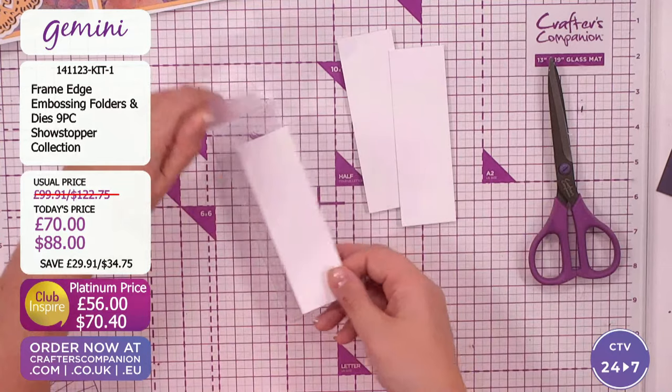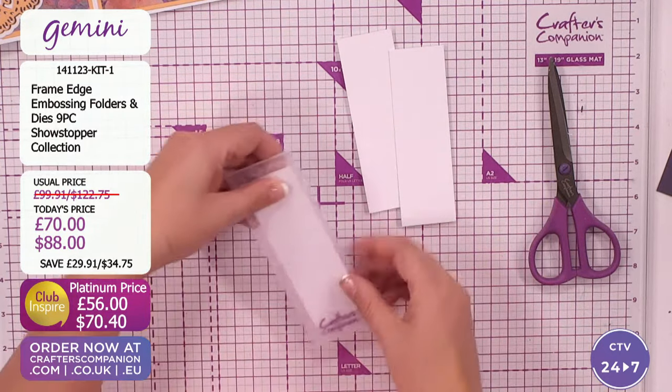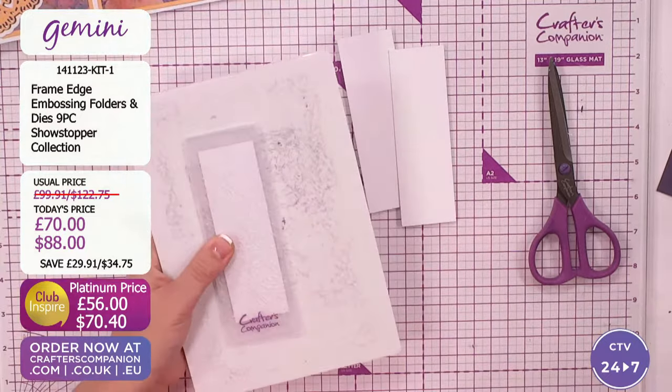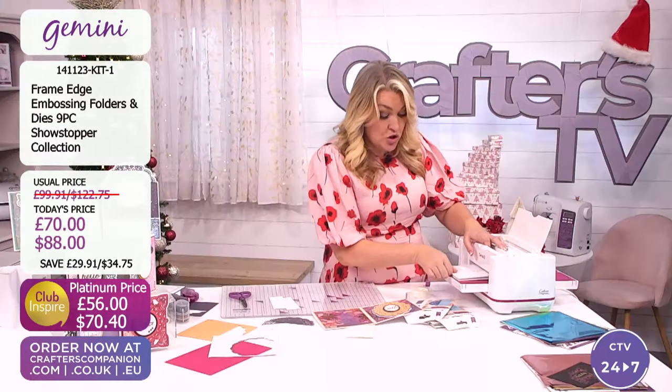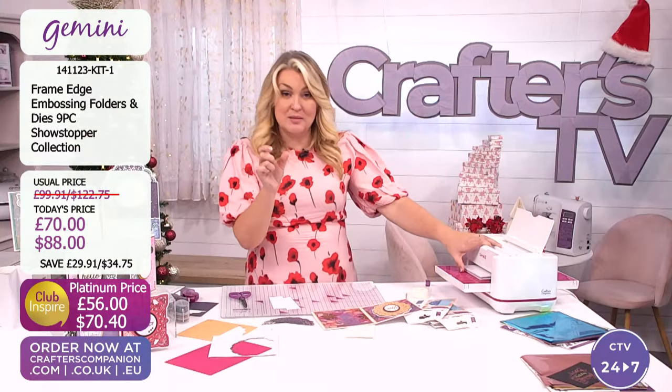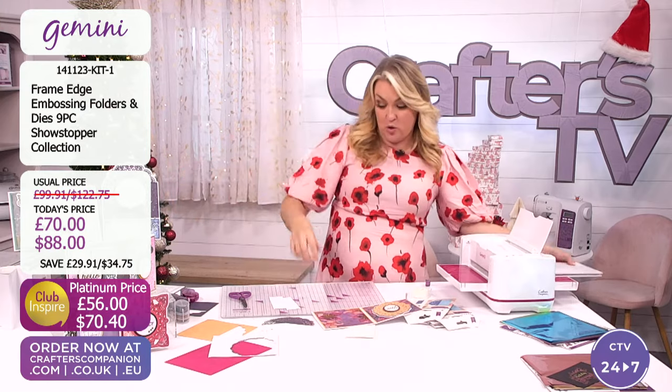Now, each one of these, I'm going to pop it in the embossing folder. And look at this. You don't need to have the strip of card be the full size of the embossing folder. A lot of people really feel like you need to do that. You don't. You can do them any size smaller, or you can do bigger and you can marry your embossing folder along and get it going along several times. That's true.